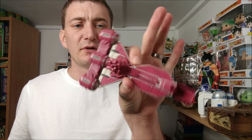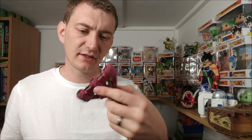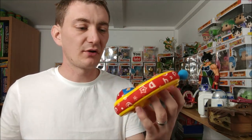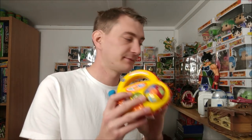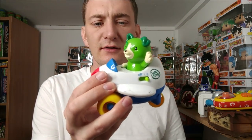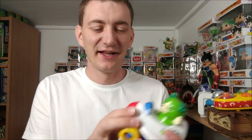Some sort of a spaceship. It's incomplete, so I don't know. Might just bin it, to be fair. It's from 1998, I think. But yeah, it looks Star Trek-y, Star Wars-y type thing. A VTech sing-along radio. To be fair, I've got loads of VTech bits now, so yeah. That's enough of that. Well, that works. A Leapfrog thingy. Let's fly to the sky in my aeroplane. It's quite cute, actually.